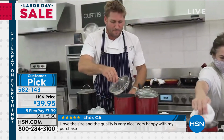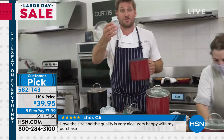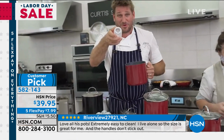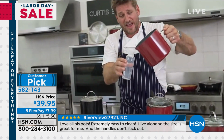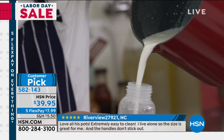All right, I'm going right back to the beginning here. This is where it all started. I was trying to do this in the middle of the night. Can you imagine this tiny little opening from a normal saucepan? It's just not going to happen. But now, with the jug pan, look at that. Your pour is so precise.